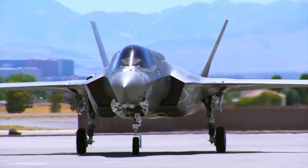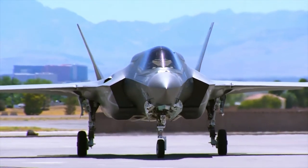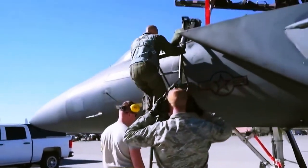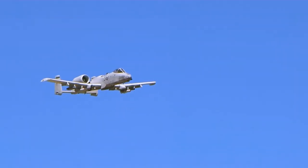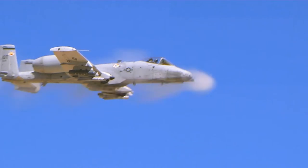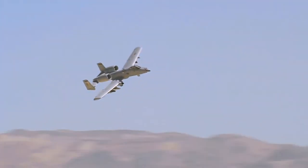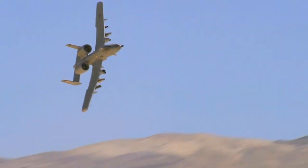The United States Air Force has some of the most technologically advanced weapons in the world. But when it comes to fighter jets and taking control of the skies, the U.S. Air Force has something that no other military can match. They look cool, are incredibly fast, scary, and flown by the best and most courageous pilots in the world.